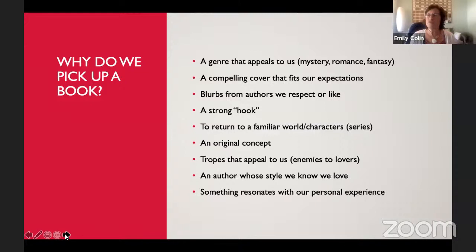Sometimes we pick up a book because it's a series we want to come back to. Maybe it's a concept we've never thought of or heard of, and it's unfamiliar, and we think, how did they do that? Sometimes it's what we call a trope. So, enemies to lovers is a trope, an example of something familiar that's done again and again. For instance, the underdog hero who doesn't realize they're the chosen one and rises to greatness. We love that trope and we want to see how that plays out. Sometimes we pick up a book because it's an author whose style we love. And sometimes we pick it up because something resonates with our personal experience.